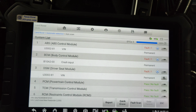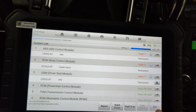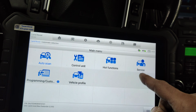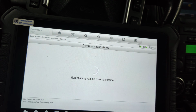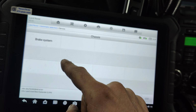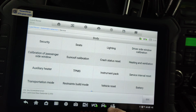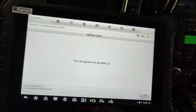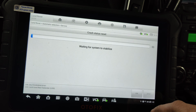Sorry about that. Ran out of space on my phone, but so we just cleared the codes. Still got this crash input. Let's go back. Was that under service? I think. Is that chassis? Nope. I don't remember what it was under. Crash status reset. Here we go. It's on position.